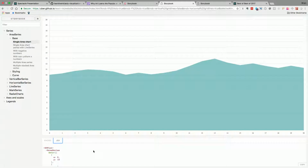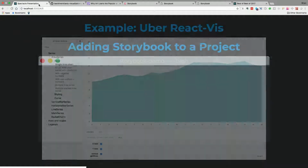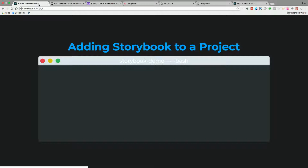And another example of an add-on here is the JSX add-on, which lets you see the JSX that would be used to render this. Certainly can be useful too, to access some documentation. So those are a couple of quick examples. And now let's dig into how we would actually incorporate this into a project and write some stories.